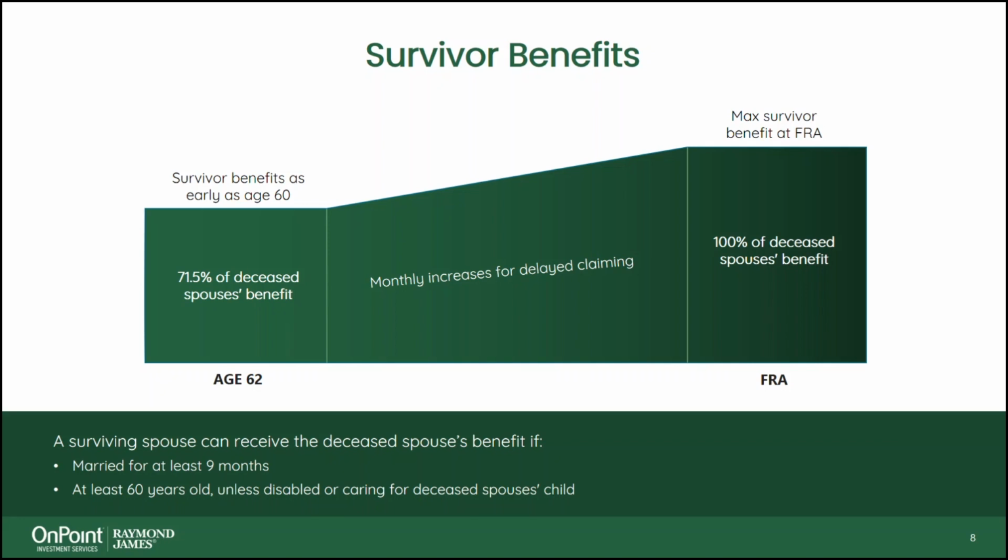If survivor benefits are claimed prior to the surviving spouse's full retirement age, a monthly reduction does apply. At age 60, the minimum amount would be equal to 71.5% of the deceased spouse's benefits. Now, if the widow or widower remarries, the Social Security benefit for the widow or widower may terminate, but the benefit for an eligible child would not terminate.